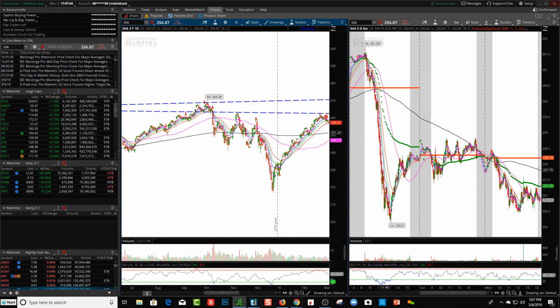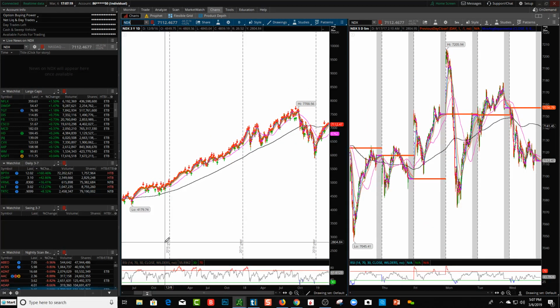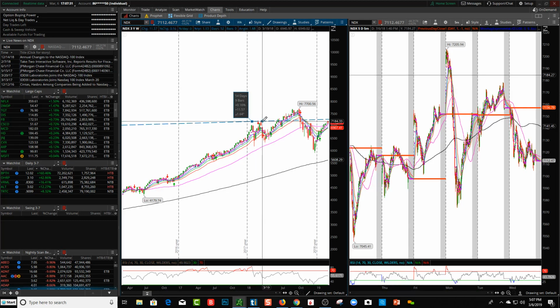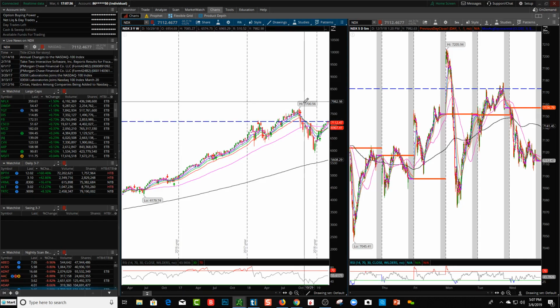All right. I'll do this real quick. Someone said NDX, weekly for Head and Shoulders. NDX, weekly. Kind of. You can see a head here. There is a left shoulder-ish right in here. So, potential Head and Shoulders.